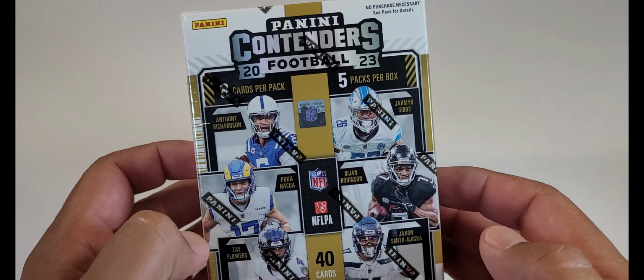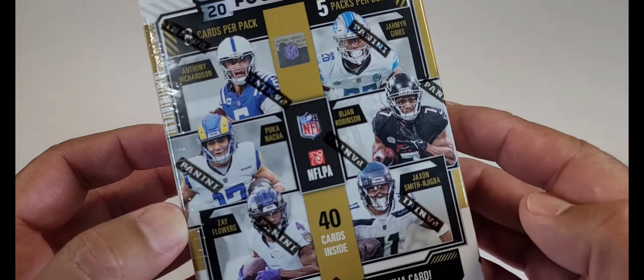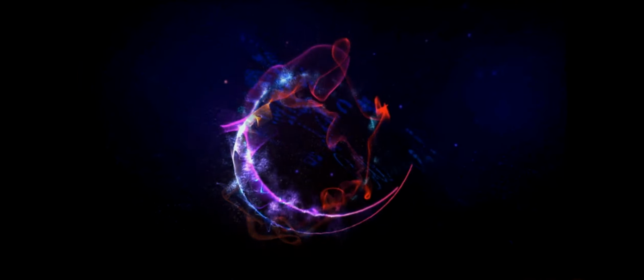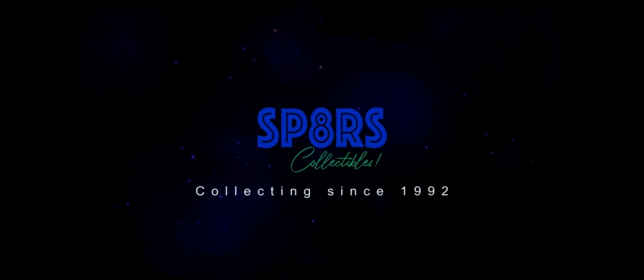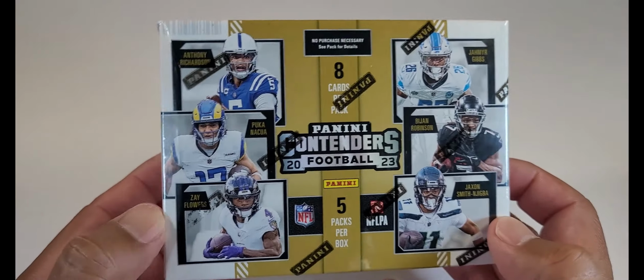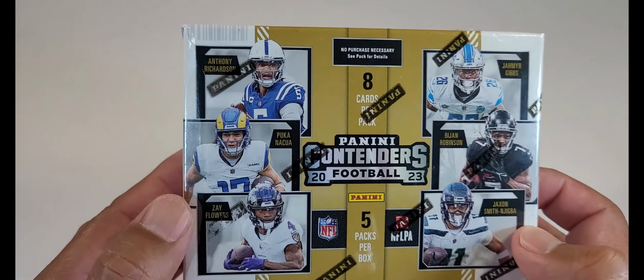Panini Contenders Football 2023. Snap. Let's check this out. Panini Contenders Football. Yes, sir. Found this out in the wild.